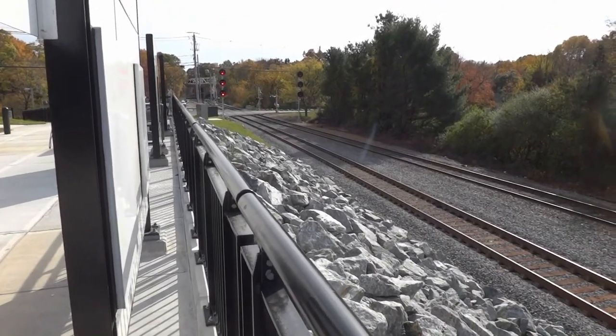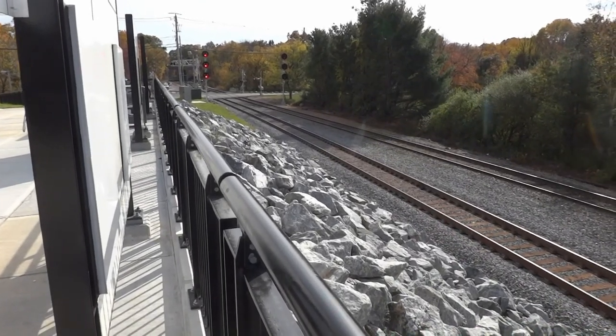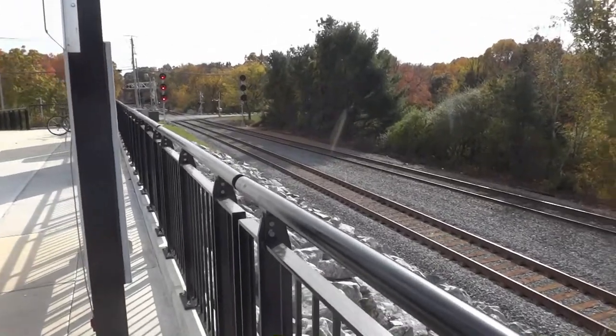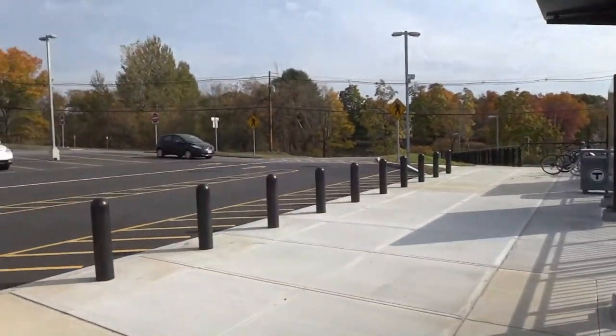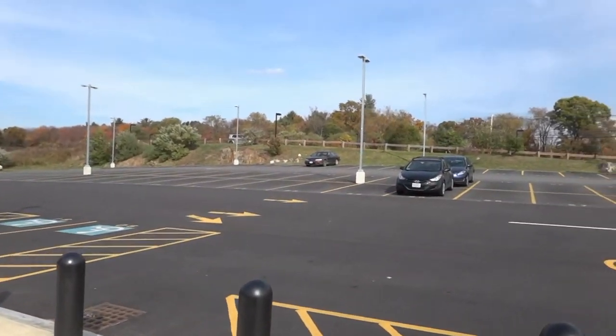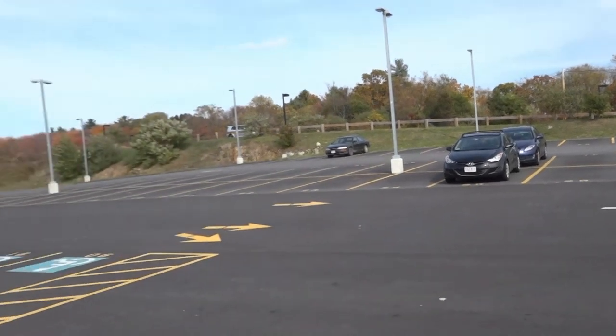Along the route from where I work here in Littleton to Leominster, there's only two projects, the Leominster parking garage and this one, which is finished here in Littleton. We got ample parking spaces here and up there where skateboarders are, if you can even make them out.